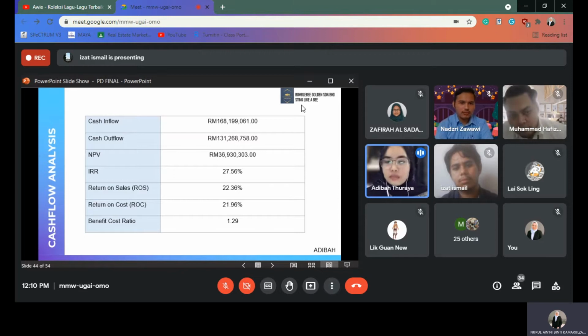Okay, next, let's look at the internal rate of return. IRR is a measure of the rate of return on an investment. It's also another way of determining a project's profitability. The IRR of our proposed development is 27.56%, and that means the project is viable.